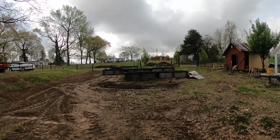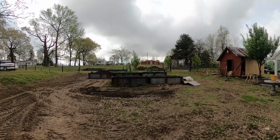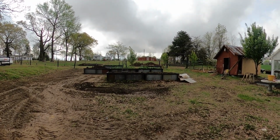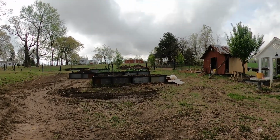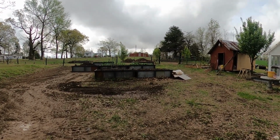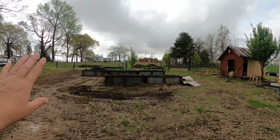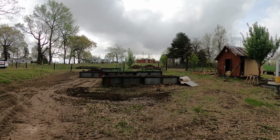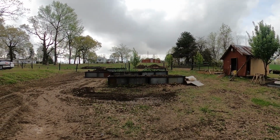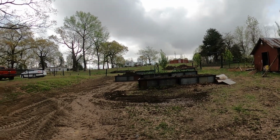I think it's all coming together. That's the middle of our bed, and we'll put another one, and we'll put our next one over here, right beside these two. So, it's going to look great.